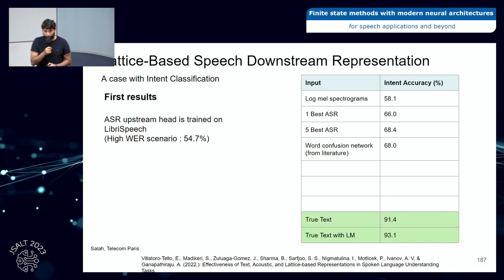Let's get now to the results of all of those. So as I said, we use an ASR upstream that is pretty bad. The word error rate is pretty high, as you can see there, it's 54%. And we can see here the baseline. So the baseline is true text with language model, one best, five best, and even one word confusion network we took from the literature, and logmels as a very bad baseline there.